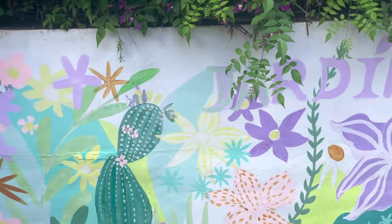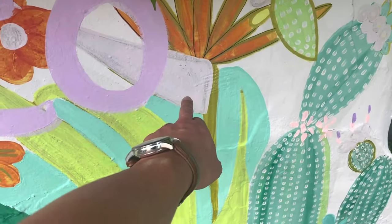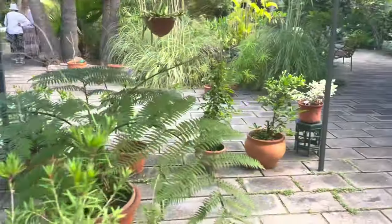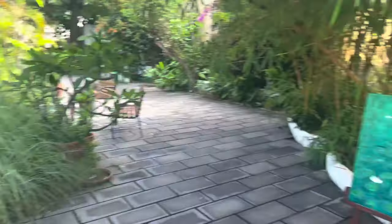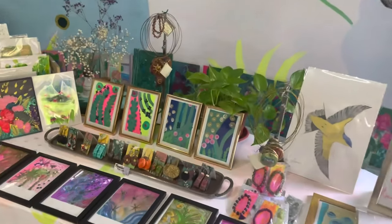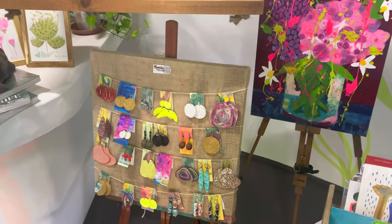Amazing wall art that's just been painted. Really nice colours. The strelitzia are there, bird of paradise. Lovely paintings of it. All the jewellery as well. Look at these earrings. Someone's made all this. Amazing, isn't it?